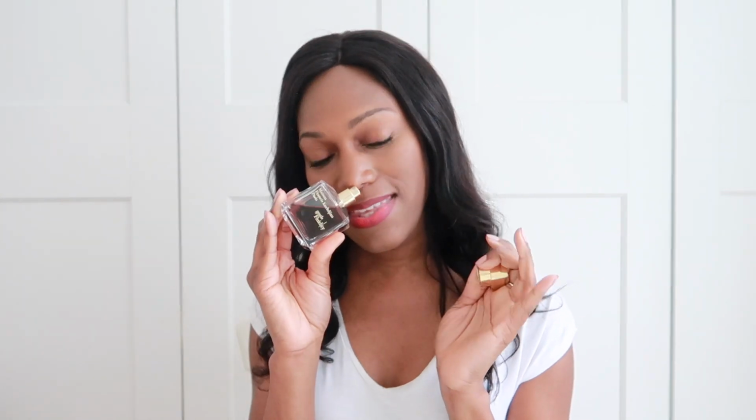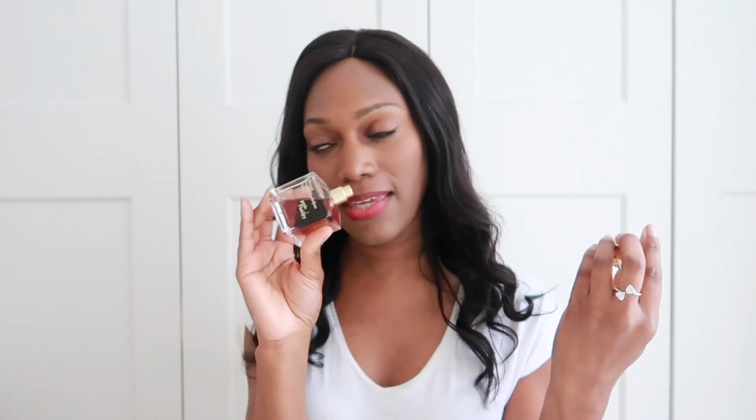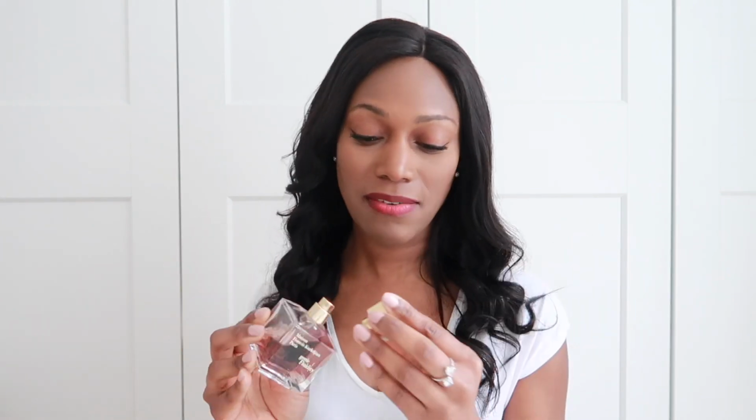I'm trying to think if there is a season when I do not wear this perfume, and just smelling it now, I don't think there is, because I wear this definitely autumn and winter. This is your vanilla and amber with some spices. You have the nutmeg, coriander in here. You have the vanilla, the ambery notes, the woods in here. So because of that, it makes it an easy perfume to wear autumn and winter.